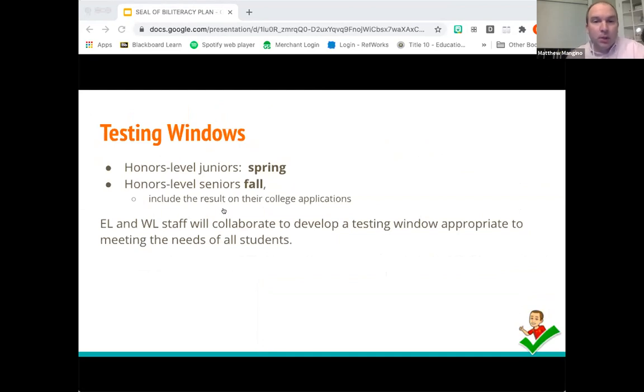So we want students to earn biliteracy in their junior year so that they can include it on their college application. So we want to test them as late as possible with as much exposure to the language as possible. Students who don't earn the seal of biliteracy in their junior year would have a second chance during fall of their senior year. On the other hand, we want our English learners to test as soon as possible so that they have the most recent exposure to their home language and the best opportunity to earn biliteracy.